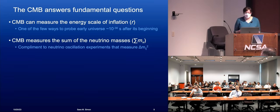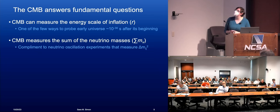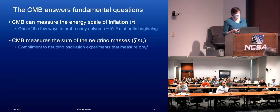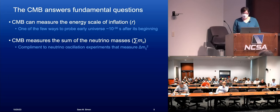We also know that there are 3 flavors of neutrinos that we know of, but we don't know that much about their masses yet. And so with the CMB, we can measure the total sum of the neutrino masses. And this is a really great complement to neutrino oscillation experiments that are measuring the differences in masses between different flavors of neutrinos.